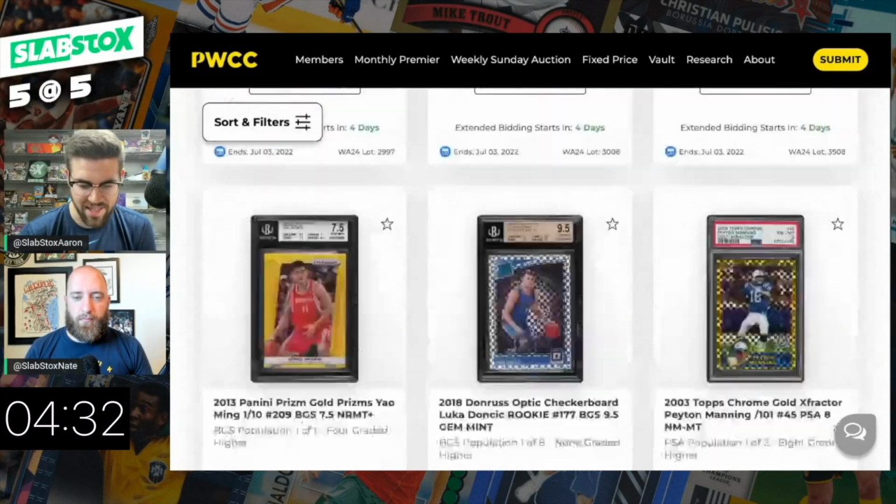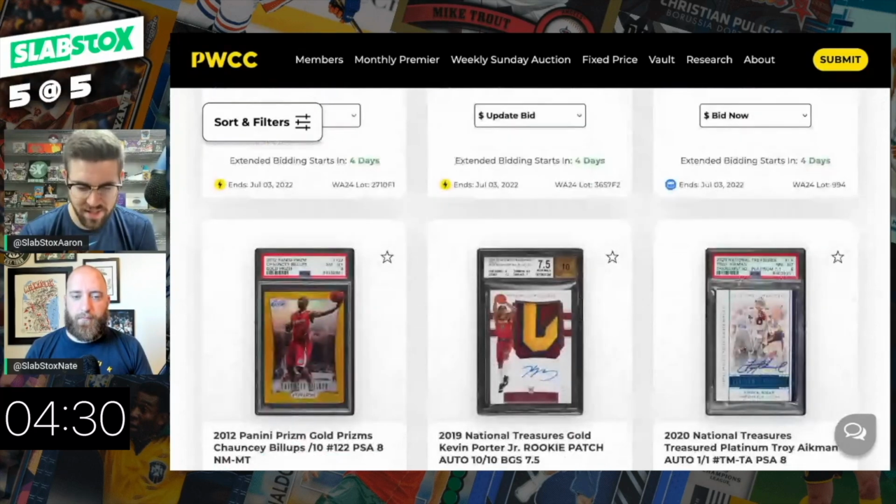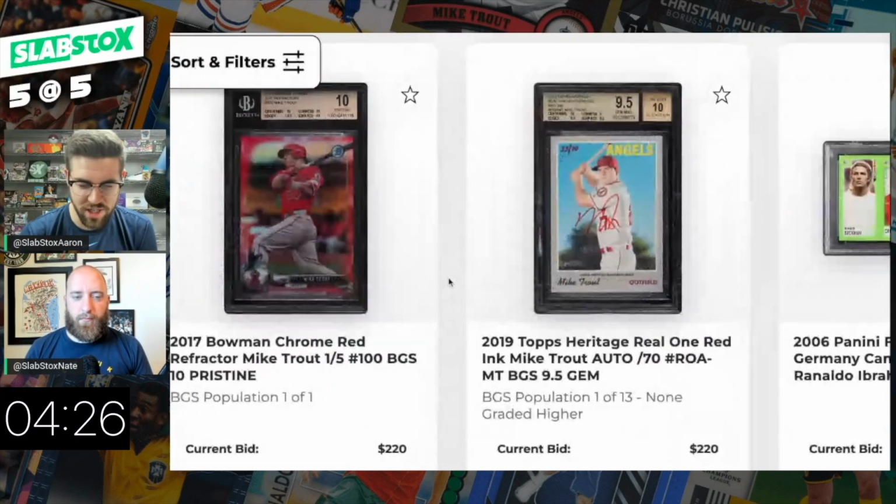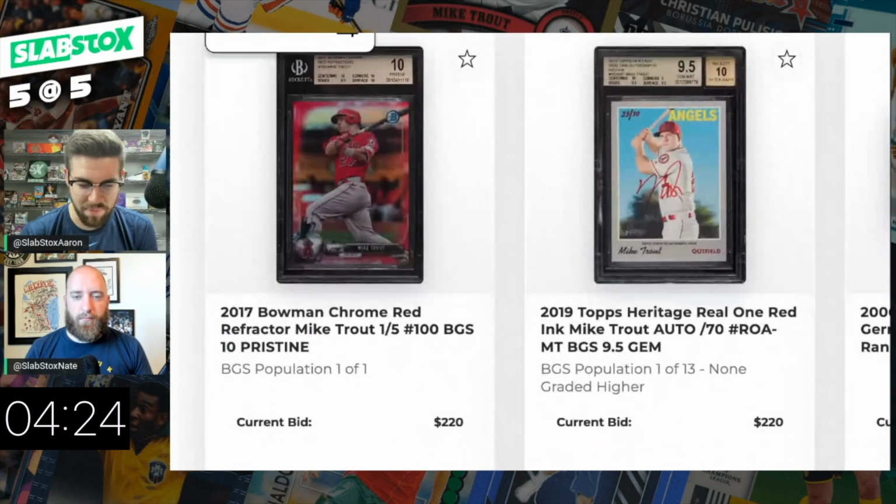I am here to ask Nate to make a case for either of these two cards and tell me why each is better than the other. The cards we are looking at is a 2017 Bowman Chrome Red Refractor out of 5, Mike Trout BGS 10, Pop 1 at $220 current bid. And the other card is also a Mike Trout.